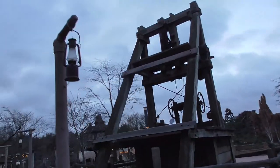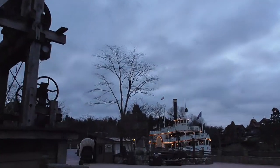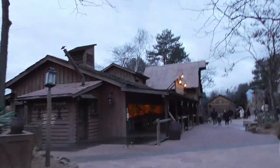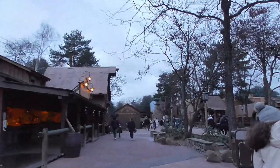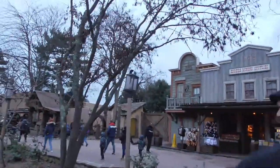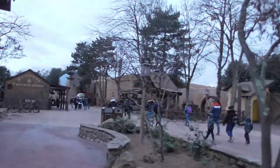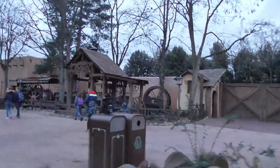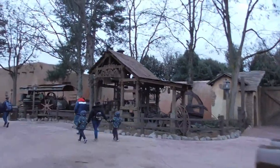Phantom Manor over there. We'll do that later. I think that's open at 9:30, that one, so that's not early ride time. So we'll keep looking around. Just trying to get you shots as we're walking. And this place is just full of content. You could spend a week here getting shots.